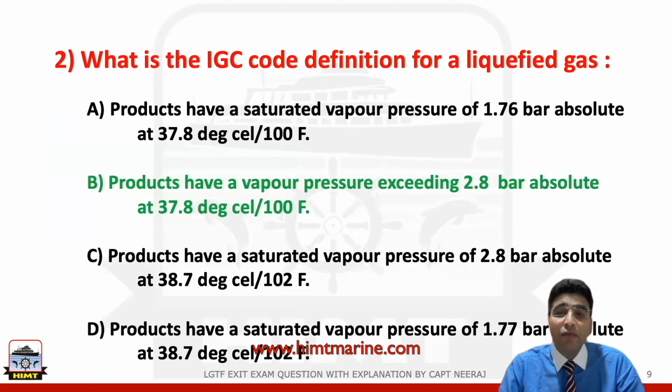Among all the options given for this question, option Bravo, that is products having a vapor pressure exceeding 2.8 bar at 37.8 degrees Celsius, that is 100 Fahrenheit. This is the correct option to choose for question number 2.